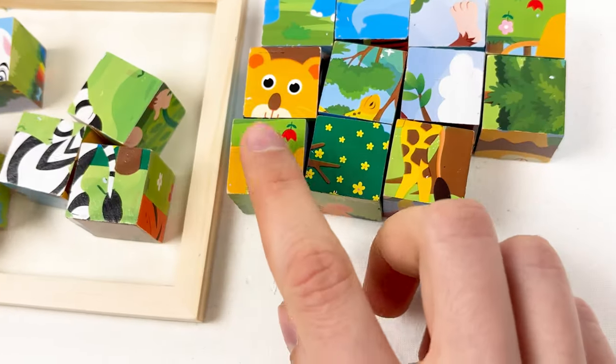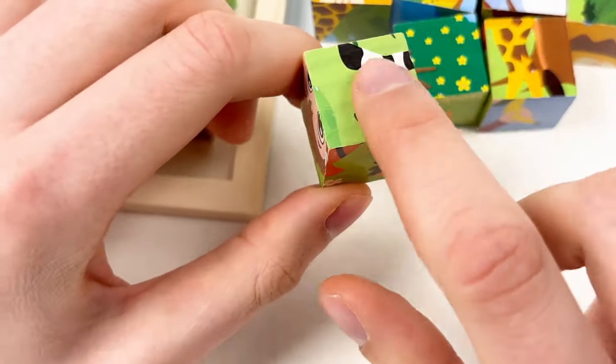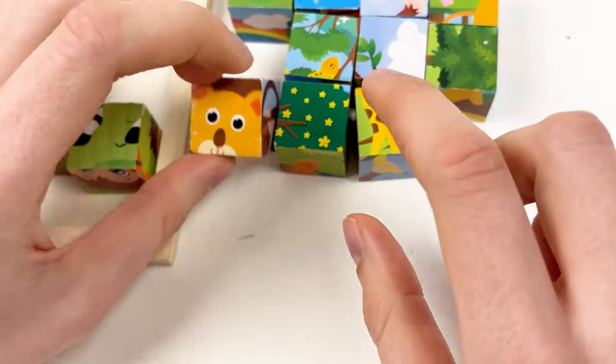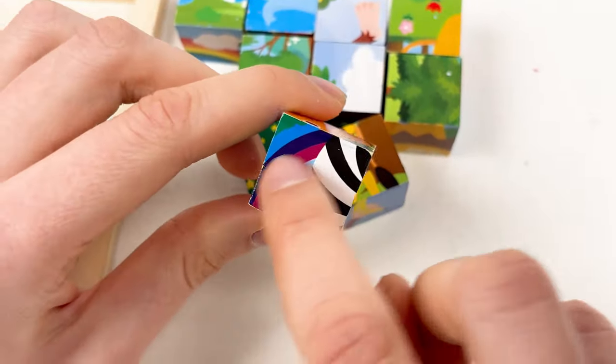Great. And let's find. Can you see here the zebra? Yes, here is the legs of the zebra. Great. And then the next one. This one. Let's turn around. Can you see the zebra? Yes, it is here with the rainbow.